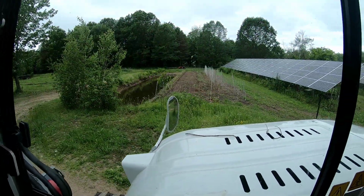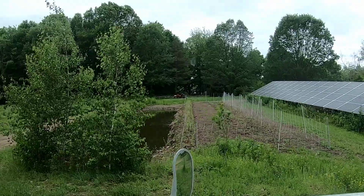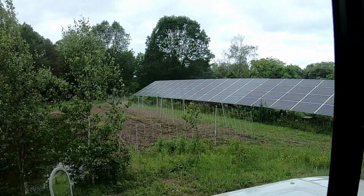Here's where the raspberry plants are all planted over there in pond 6. Solar panels back there.